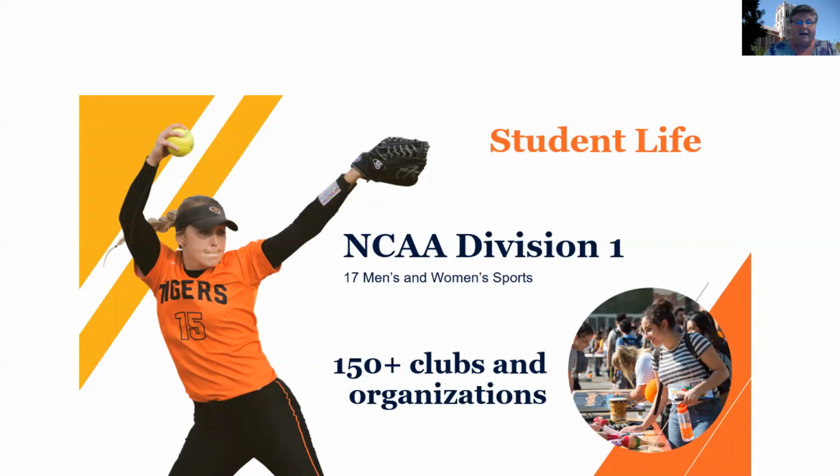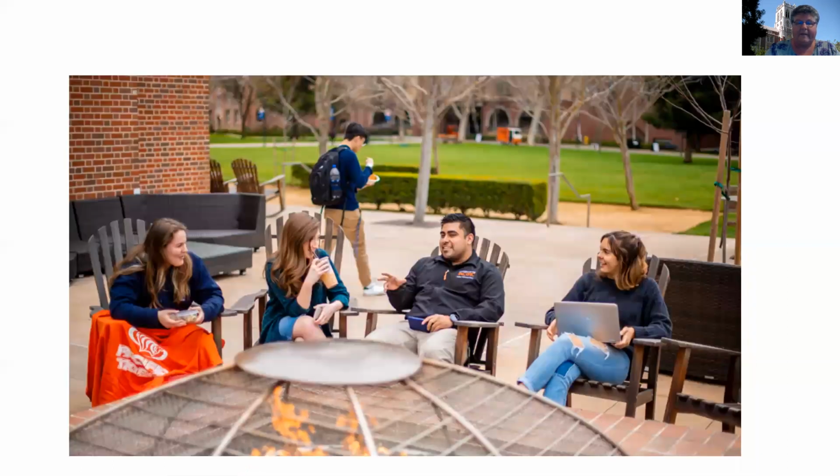Then outside of the campus, Stockton is the most diverse city in the United States, according to U.S. News and World Report, and there are 72 languages spoken in Stockton. So we have music festivals, we have Greek festivals, and we have all kinds of things to do outside of the campus in addition to being on campus. This is some of our students enjoying life outside of our university center, which is where all the meals are served.